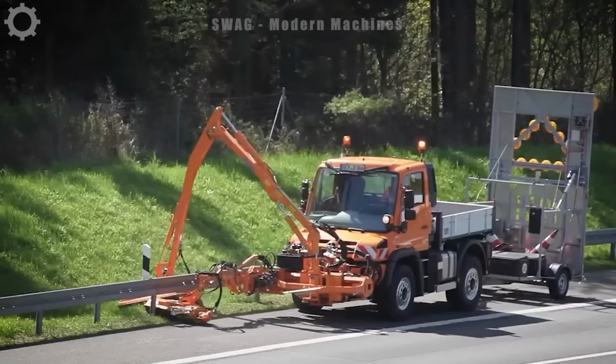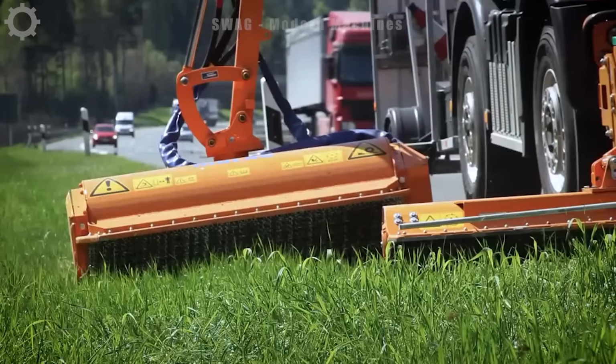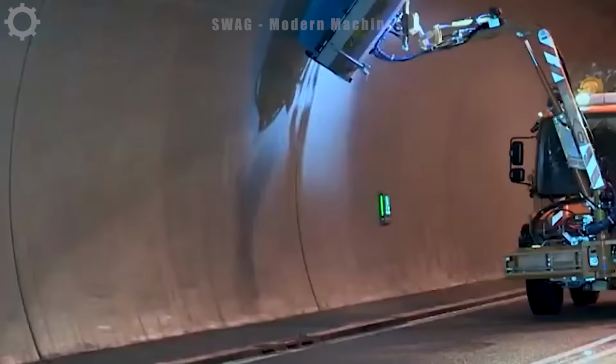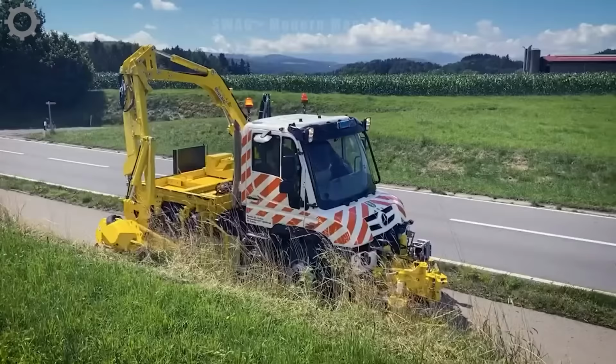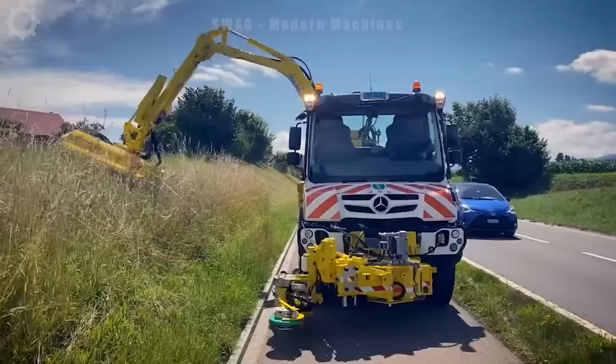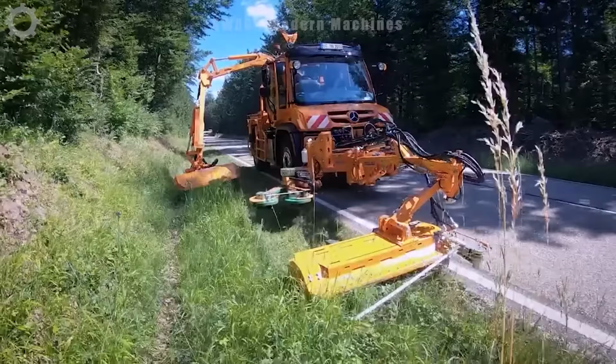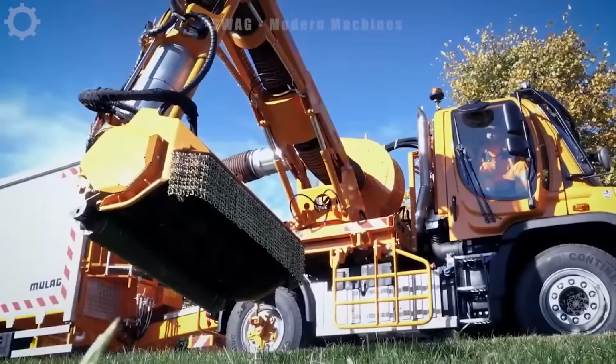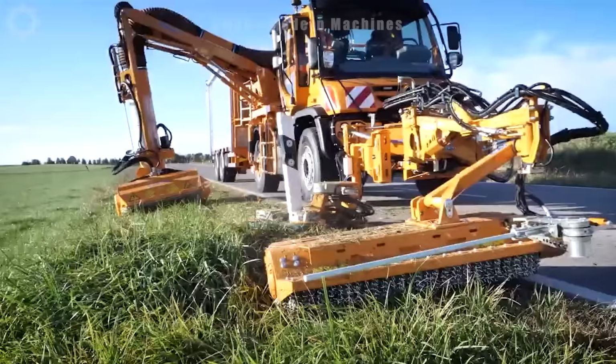Moolag Road Maintenance Equipment, new generation road lawn mower. With sensor technology in the cutting blade, this machine can recognize obstacles to adjust the cutting unit. All landmarks, signs, and streetlights are neatly cleared of grass without affecting the running speed of the machine. With this machine, one person can mow 7 to 10 kilometers of road per hour.